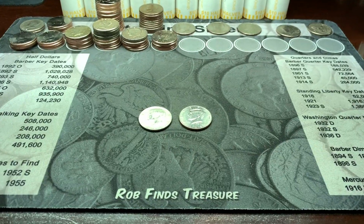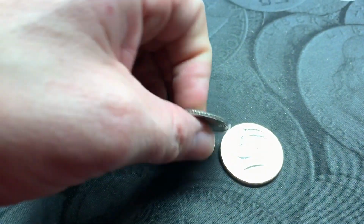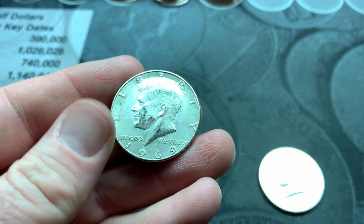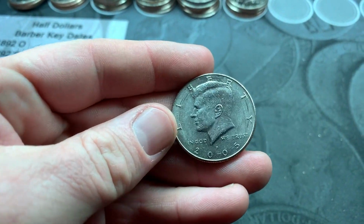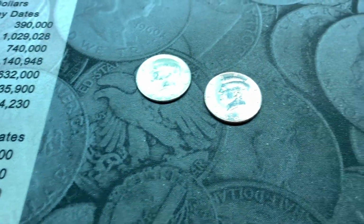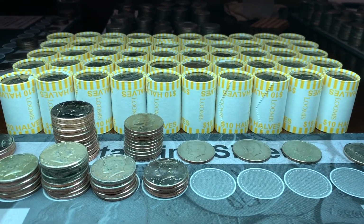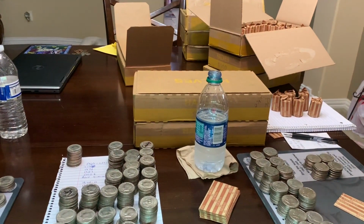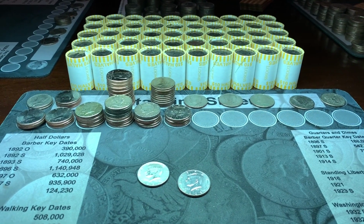We finished up the last of the rolls of box 7, and these are the only 2 finds that we had. We had this 1969 Denver. My brother found this a second to last roll out of that box, so I didn't film it just because I figured we'd save it for the wrap up. And then we had this 2005 P, which we had early on in the box. Those are the only 2 finds out of box 7, but hopefully box 8 gives us a lot of silver. And then we have box 9 and 10 over there, and then that's it for the 10 box hunt. All right, I'll let you know what we find.